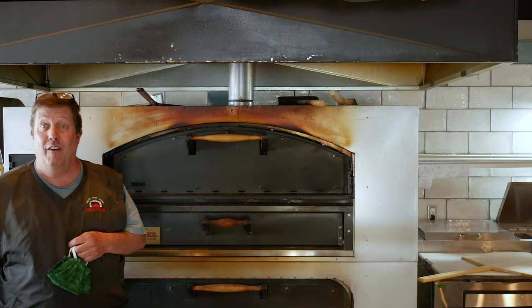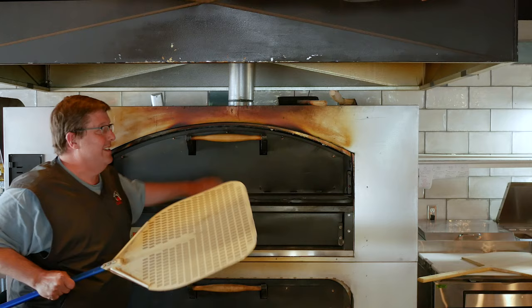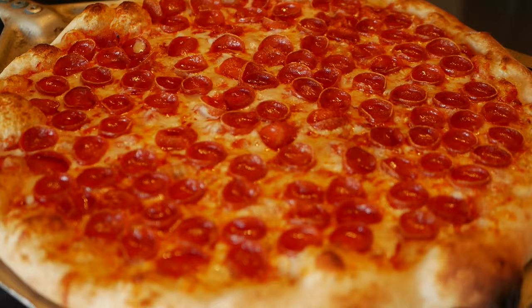So I'm going to jump in there in a second. I'm going to give it a spin and then take a look at it. And that pizza will literally be done in probably about another 30 seconds. We're ready to take the pizza out of the 650 degree oven. And look at that beauty. That's a delicious cupping pepperoni. It's got some really nice flavor.